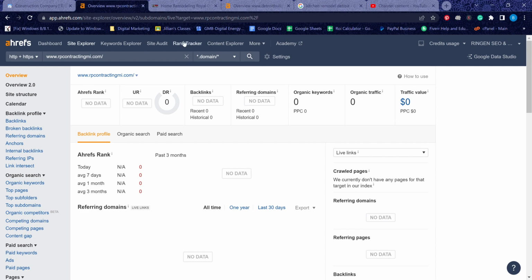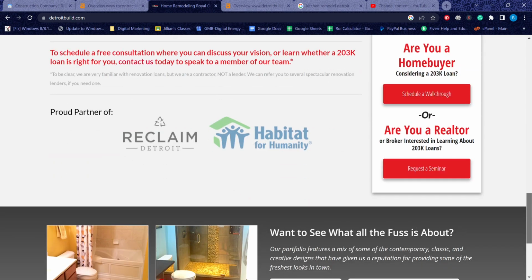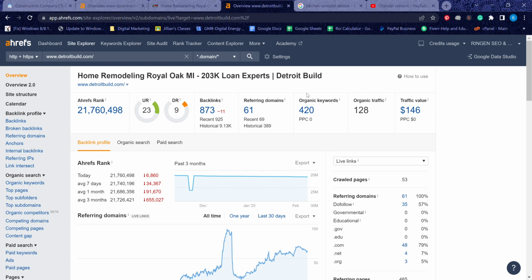So let's go ahead and go look at one of your top contenders. And I believe I just put in kitchen remodeling Detroit to bring them up. They have a lot of great things going on their website. They have the click to call, which is really important. I believe they have their images saved correctly, lots of content. Let's go and go look at their numbers. So they have 873 backlinks from 61 different websites.